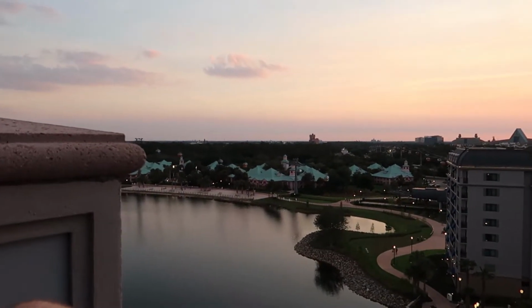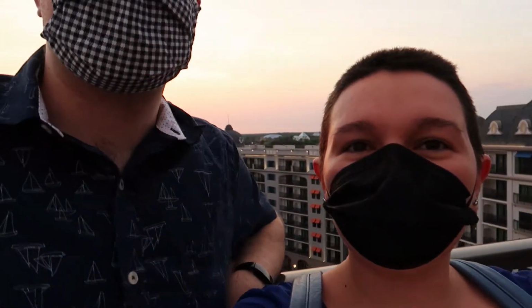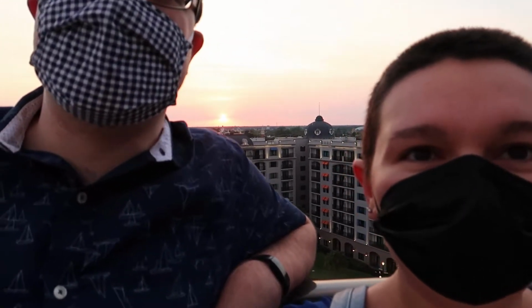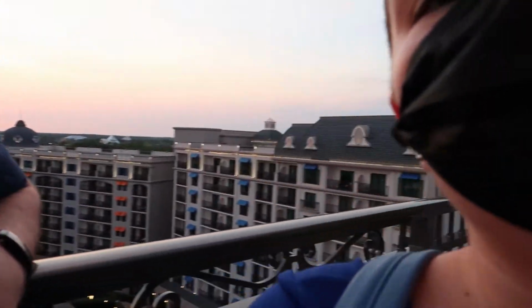So we just got done with our dinner at Topolino's Terrace. We didn't really show too much of here. We'll turn this way so you can see the sunset. Yep. So we didn't really do too much of showing you us getting ready and everything. We just kind of did it because we were running late. We were running a little late. But look at this view.